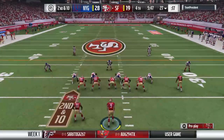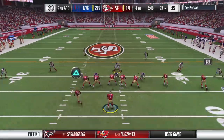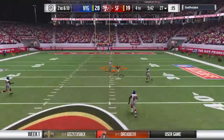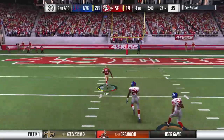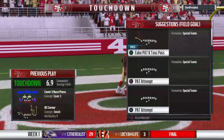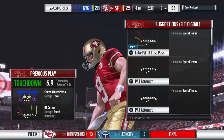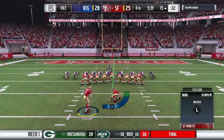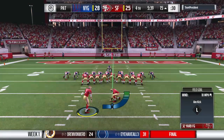1 receiver left, 3 to the right. On 2nd and 10, Stafford. He sets to fire deep. It's caught inside the 25. Touchdown, 49ers. A big play there, 72 yards. And the 49ers have cut it back within a score.